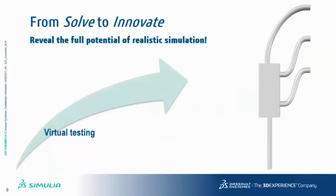So, from solve to innovate. Of course, we want to solve, for us to be able to have innovation in our products. In the beginning, virtual physics simulation was mainly used for virtual testing and validation of manually created design concepts. The designs obtained by the experience of skilled engineers have been virtually tested before moving forward to a real prototype and expensive workbench testing.